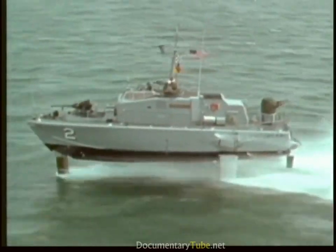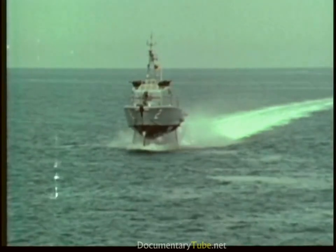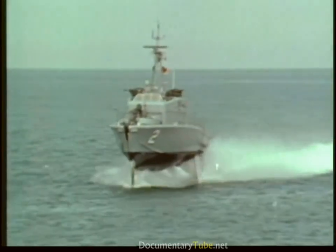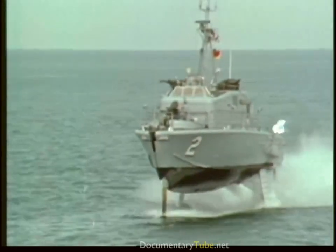Tucumcari was designed and built by the Boeing Company and delivered in 1968. She is 71 feet long, has a 19-foot beam, and a canard configuration. A water jet system driven by a gas turbine engine provides foil-borne propulsion.